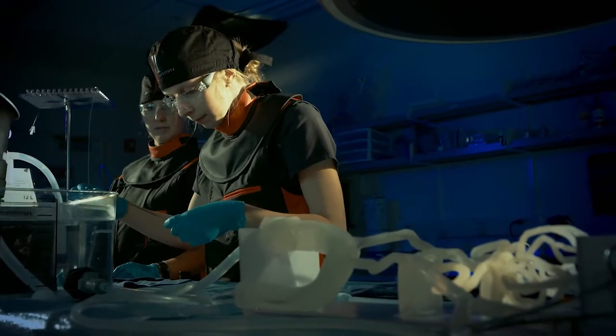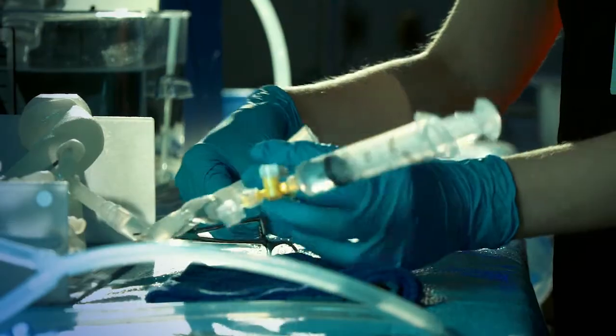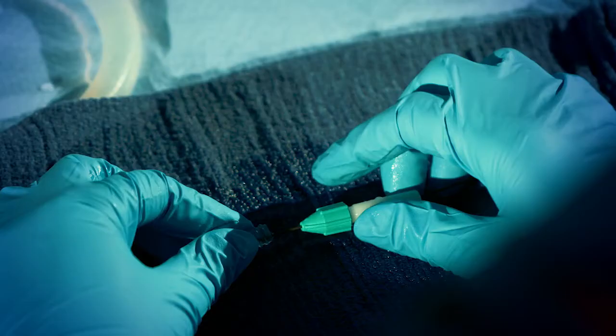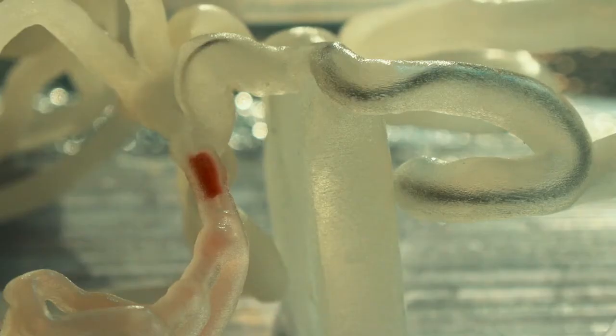In an ideal world, if you wanted to practice a procedure before you actually do it on a patient, you want to replicate every element of that procedure. You want to know how that tissue is going to feel as you're delivering a device. You want to understand how all the different gadgets that you're going to use for the procedure will behave in that particular anatomy.